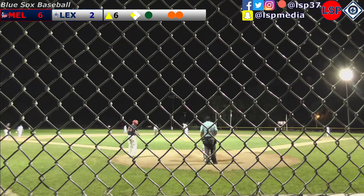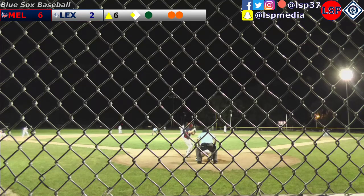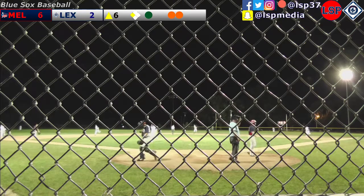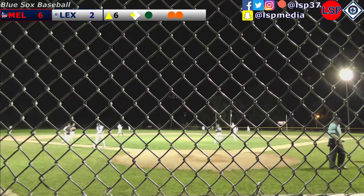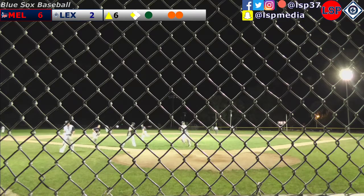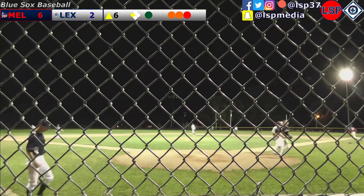In the bottom of the 6th, the Blue Sox will have 6, 7, and 8 due up. Vigers, Brown, and Russo. The pitch from McKinnon. Swing and a miss, strike 3. Well, it could have been a lot worse, but the Americans do get their lead back up to 4 with 1 run on 1 hit, 2 walks, and 1 left. After 5.5, Americans 6, Blue Sox 2.